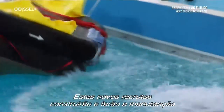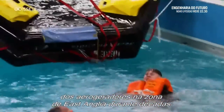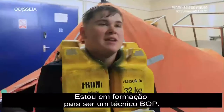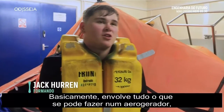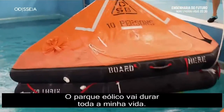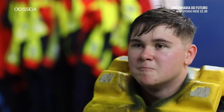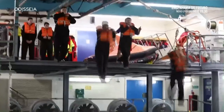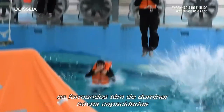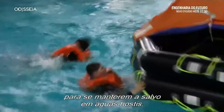These new recruits will go on to build and maintain the wind turbines in the East Anglia zone for decades to come. I'm a trainee BOP technician, so it basically involves kind of everything you can really do on a wind turbine, from like areas of maintenance and operations. The whole wind farm's going to last my entire life, so I'll definitely be out there for what I can see, lifetime. Over a 5-week course, the trainees must master new skills and survival techniques to keep them safe in hostile waters.